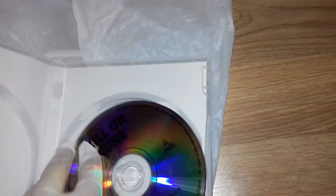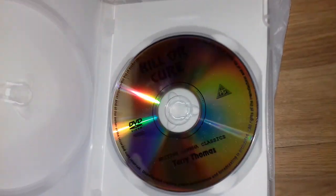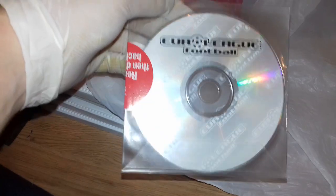Kill or Cure DVD. Yeah, something's in here. I don't know if there was meant to be two discs in here, but there is a disc there. So that's that one. EuroLeague Football. I don't know if that's a PC game. Must be. PC game of some sort.